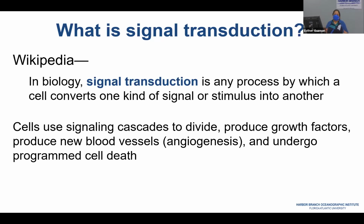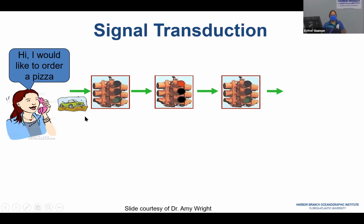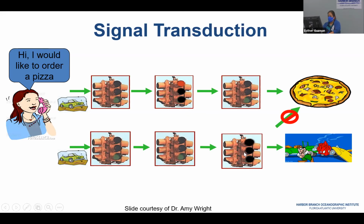And the best explanation of signal transduction came from Amy, and I stole this from her because I think you will agree that this makes perfect sense. So if I were to order a pizza and things go well, the delivery guy gets into his car and he follows the traffic signals, or he or she. And if everything goes well, the outcome is we get pizza. Everybody's happy. However, if they get into the car and they encounter a signal that is not functioning properly, what's going to happen is you get an accident and there's no yummy pizza.